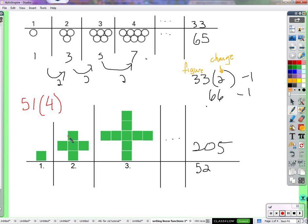If I want to go to figure 3, likewise, I have to go up 4 and another 4. I only went up twice. I didn't go up 3 times to get to figure 3, right? So if I want to go from 1 to 52, I only actually have to go over 51 times. And every time I go over to the next figure, I add on 4. So that's like almost a definition of 51 times 4, right? 51 fours added together is 51 times 4, right? Yeah?